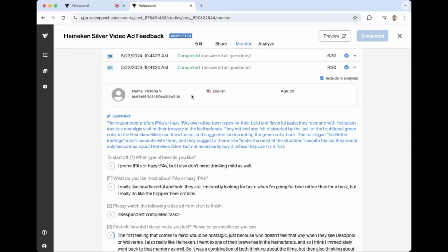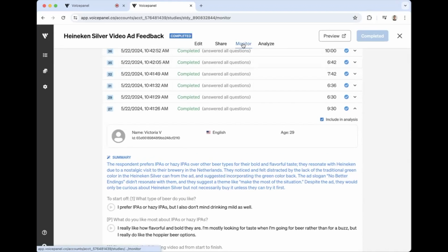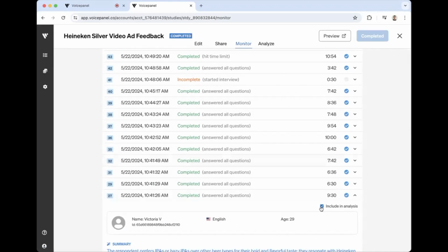I know you've built in some analysis tools. Do you want to show us some of those? Sure. So this tab is just showing you the raw responses that came in. And as I mentioned, if there are certain transcripts you think are poor quality or spam, you can just not include them in the analysis here.